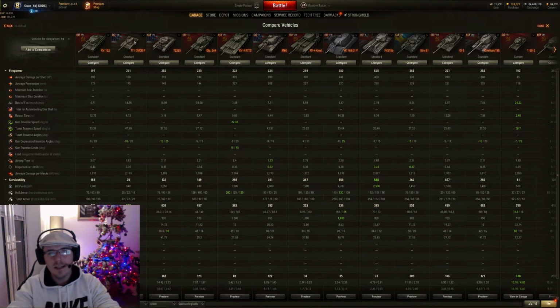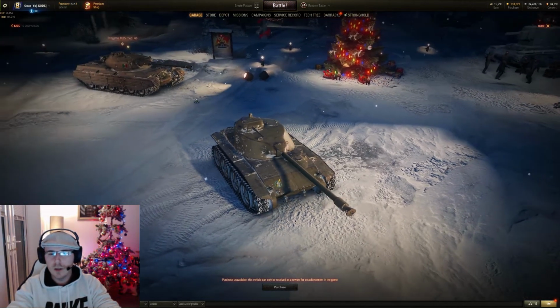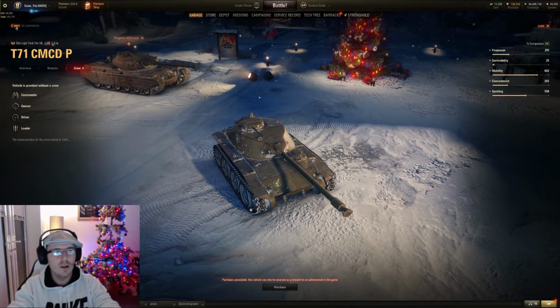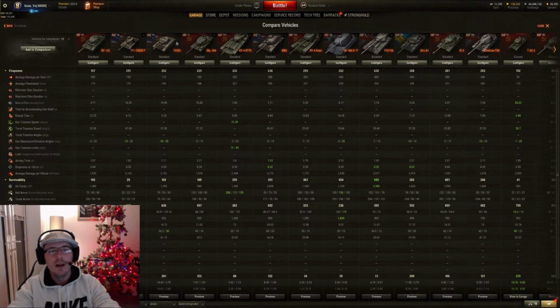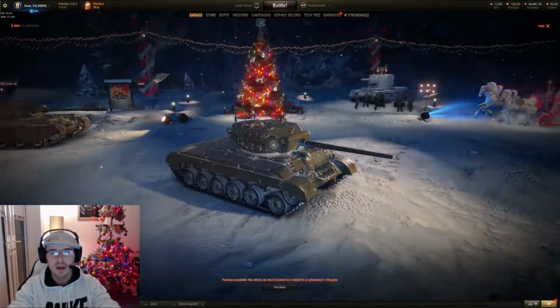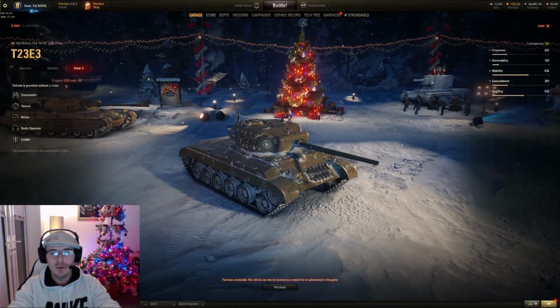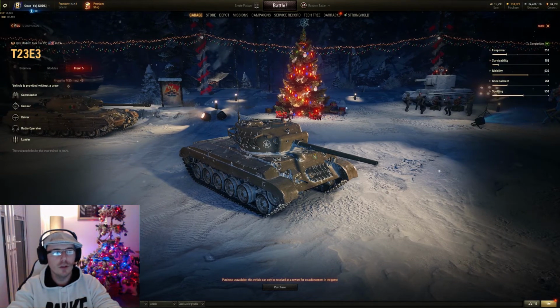T71 CM CDP, again a premium version of the T71. You do see a couple of these knocking around, but they never stick it on the store to buy, so there's another potential candidate. Now this I have never seen in the game whatsoever, so this could be a reward tank for something, but like I said, I've never seen him, so I'd imagine that will go in the shop as well.